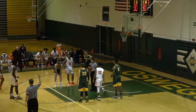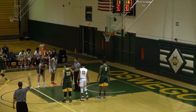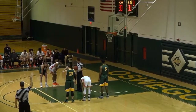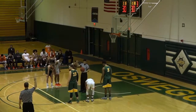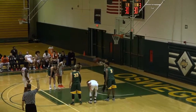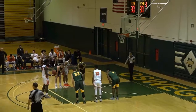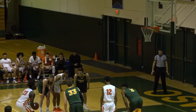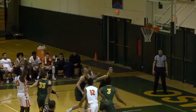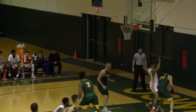Coach Leon's reactions when he's not a huge fan of a call are sometimes funny to watch. He often reacts and will walk away, holding his hands up. That's what he did there. Didn't like the call. Bengals 12 of 16 at the free throw line. Grant will get this one halfway down, but stays out.